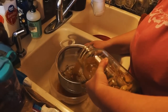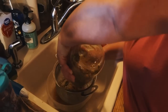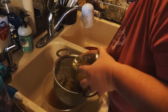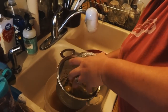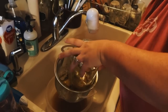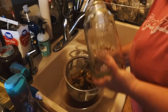So she's just pouring it into a bowl, catching all the lemons, onions, all that good stuff, and then we'll actually put it into a container. It's just easier this way to get the juice out. What are you doing? Trying to get all of it out. Shake it. It's heavy. Here. There we go. Oh, you got it. See, I just had to touch the glass.